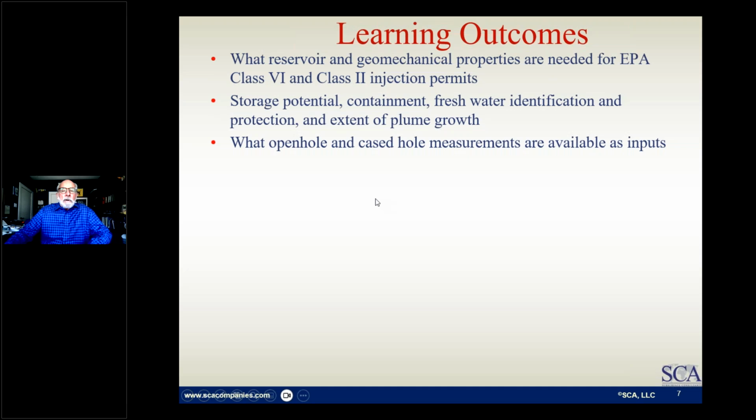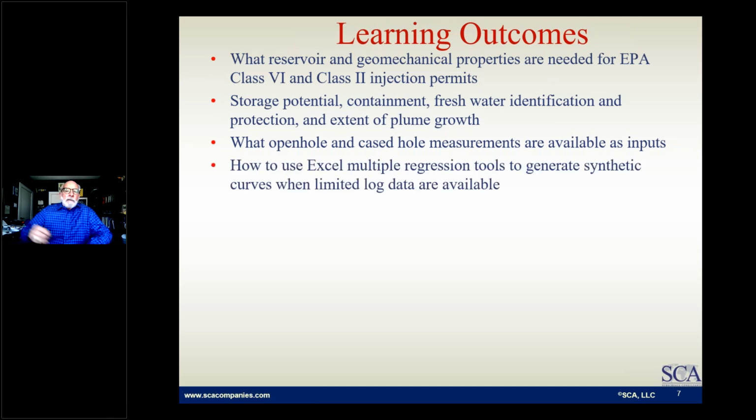What open hole and cased hole logs are available as inputs, what you need to have. Again, we talked about this already, how to use the Excel multiple regression tools. And it's an extremely powerful tool. Like I say, it saved my tail on this New Mexico project I'm working on. Because whenever you have basically a dolomitic reservoir, with a little bit of quartz, a little bit of silt, a little bit of limestone, and anhydrite, it really messes up your porosity measurements. You can't do a simple cross-plot porosity. It no longer works. So you can't use the chart book.